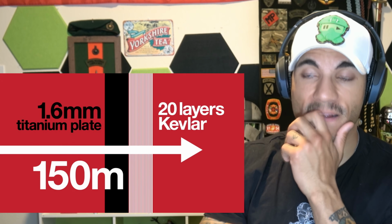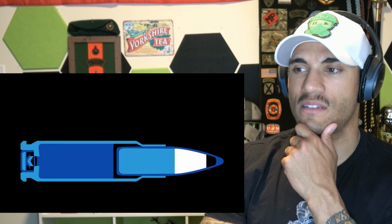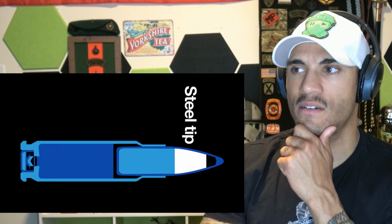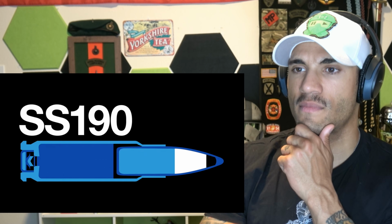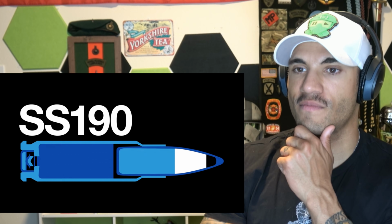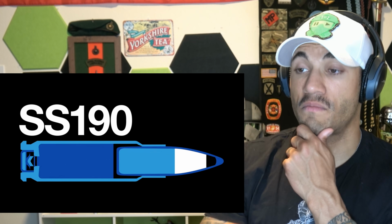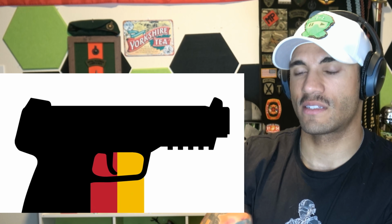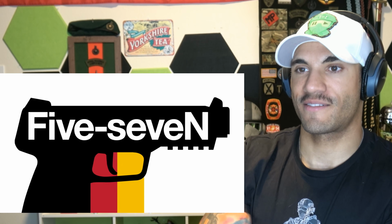In order to achieve this, FN added a composite core to the bullet, steel-tipped with aluminium rear. And these revised SS-190 rounds could tackle the required level of armor even beyond 200 meters. Wow. Did not know that. NATO's requirements also prompted the development of a complementary pistol firing the same caliber, the FN 5.7.